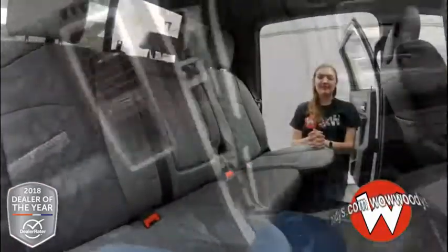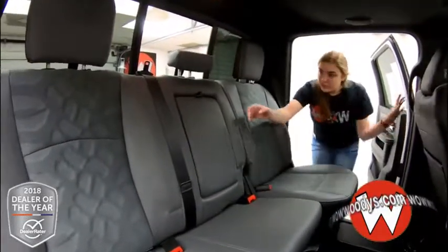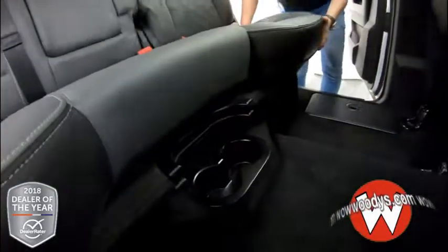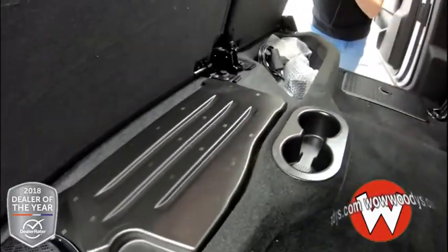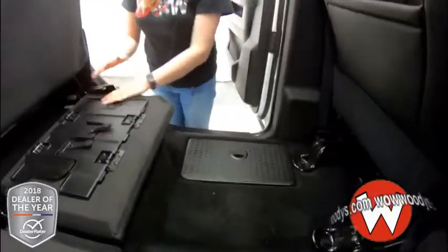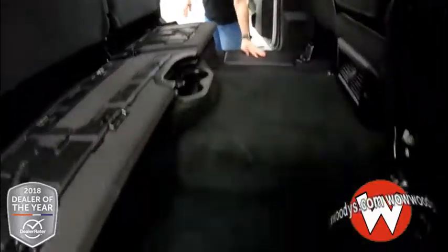Let's take a look at the back. Okay, so looking in this back seat, you have room for 3 passengers back here. You also have your cup holder armrest, which you can fold down to have 2 cup holders, but there are also 2 more cup holders in the floor there. This is split bench, so you have your subwoofer on that side, storage space on this side, and this can fold out to have a flat surface in your back. Plus you have these 2 compartments in your floor, so you can take them out and utilize them. It's nice to have stuff not rolling around back here.